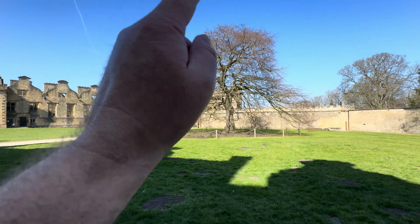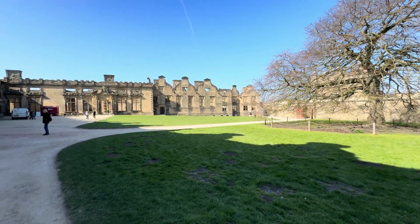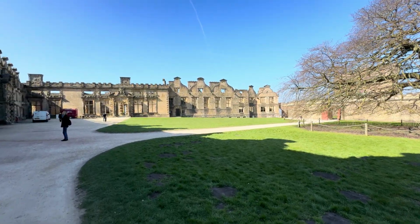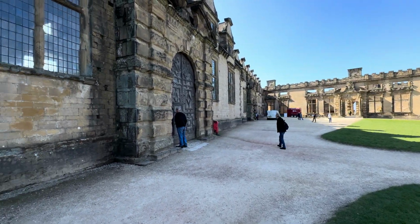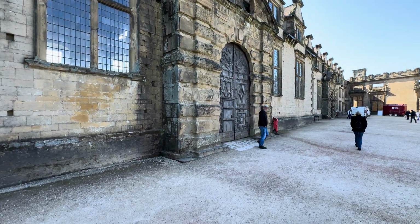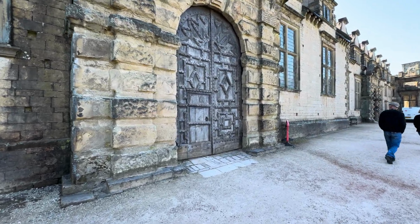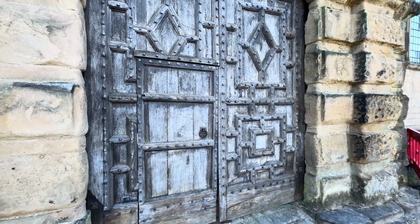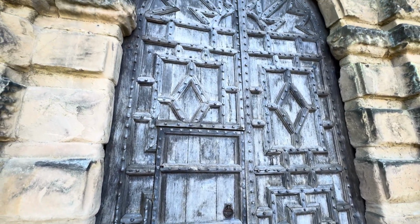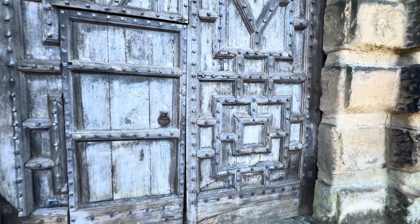That is some beech tree. That is some outstanding beech tree. Now this, I believe, is the indoor riding hall. And that looks to me like the original doors. Look at the studs on that. That's a good bit of English oak, that is.